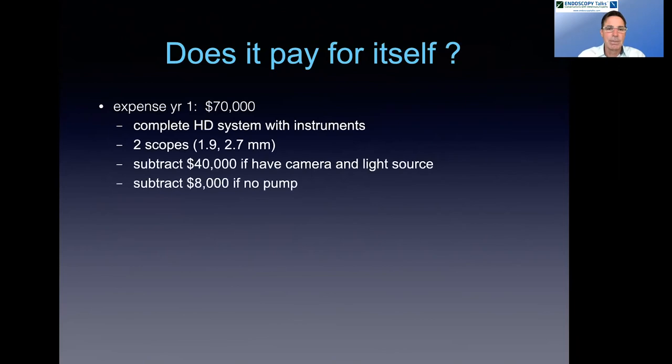So in year one, when I started many years ago, I bought a very, very nice HD system with all the instruments, and it cost me $70,000. And I was already doing a lot of advanced surgery, and I bought two scopes. Originally, I bought a 1.9 and a 2.7 scope.